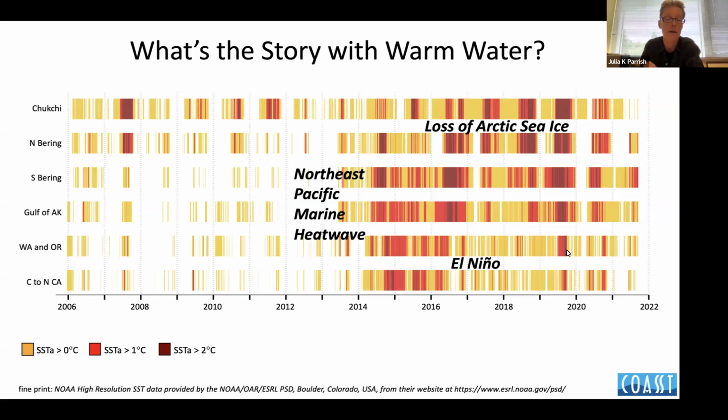And then on the back side of the Northeast Pacific marine heat wave, within the California current system, we actually saw an El Nino that stretched out the warming pattern that we saw at least along the coastline. So when people talk about marine heat waves, particularly in this part of the world, there are actually various different physical systems that are creating heating and persistent heating.